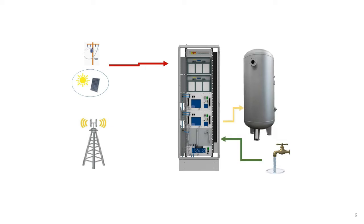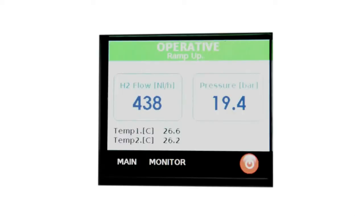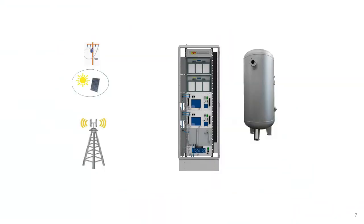When the electronic control unit detects a reduction of pressure in the hydrogen vessel, the power management system registers that input energy is available to the system. The electrolyser activates and starts to produce hydrogen in a few minutes, reaching a maximum production capacity which varies from 500 to 1000 litres per hour according to the number of modules used. Hydrogen production stops when the pressure inside the vessel reaches 35 bar.